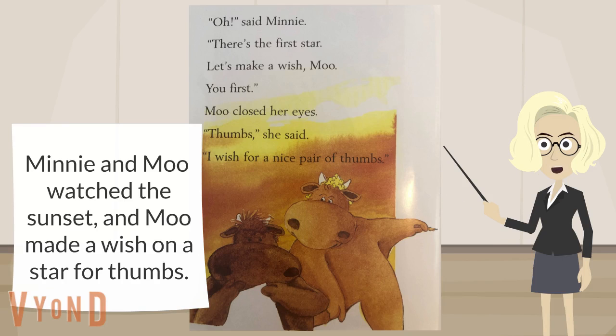So after I got done reading the first chapter, here's what I wrote on a post-it. Chapter 1. Minnie and Moo watched the sunset, and Moo made a wish on a star for thumbs.